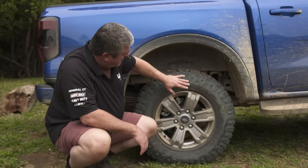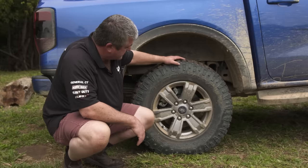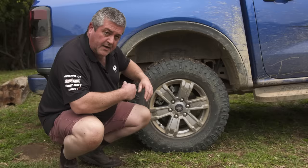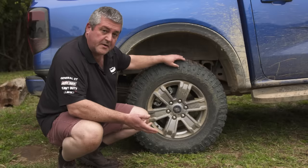As you can see, disc brake rear setup, again quite a good healthy size disc rotor, nice big two piston caliper there. But again, why is it important? What's the difference between a drum and a disc brake? So there's a couple of major differences. Disc brake systems help get the heat out a whole lot better, so you can get lots of applications and get lots of heat, so much better braking.